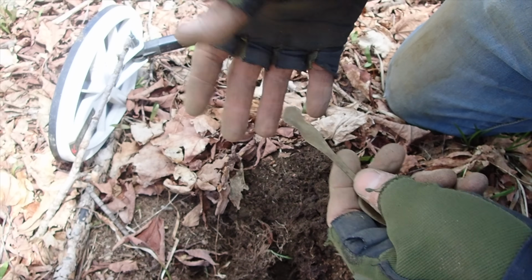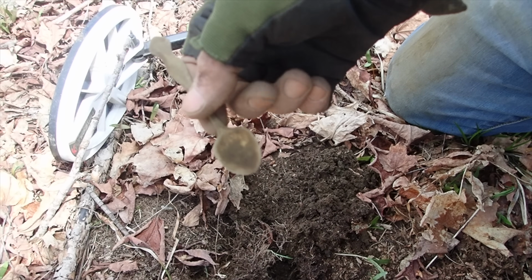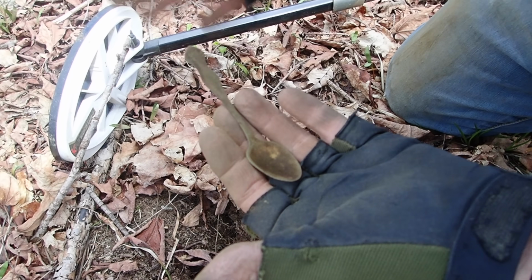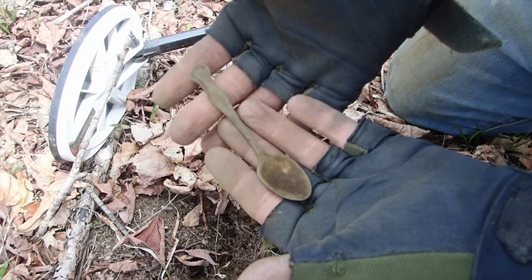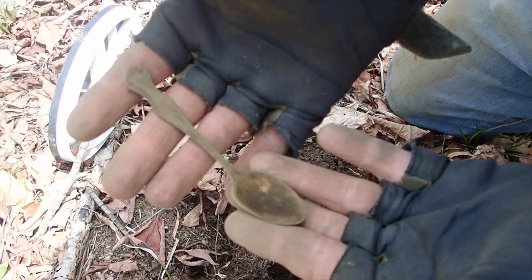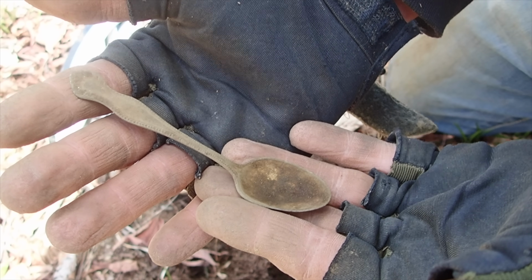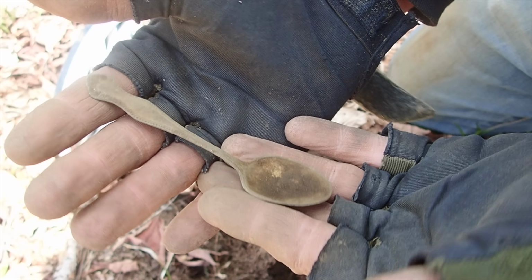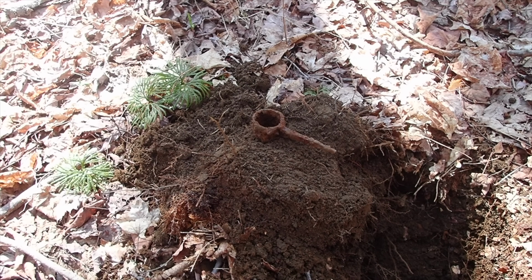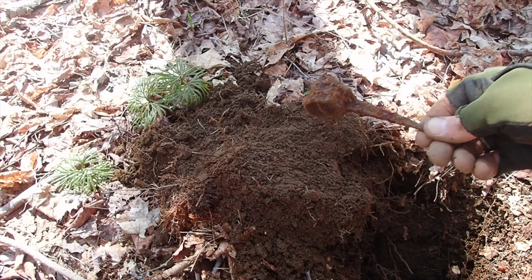Our mind automatically goes to a child's spoon, but more than likely this was for salt or a condiment of some kind, a small little tablespoon for serving. Something used in small quantities. It's kind of cool. It's not bent up or broken or anything. It's a perfect little 125-year-old spoon. Very cool.